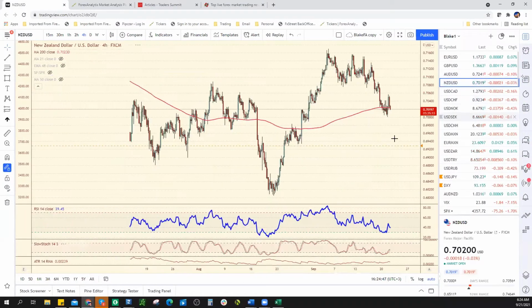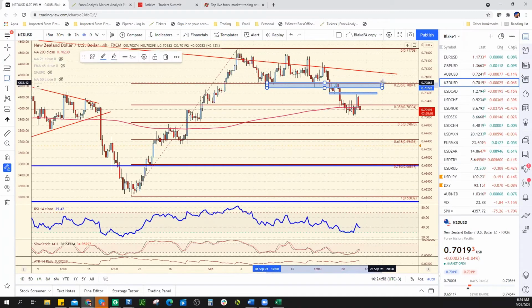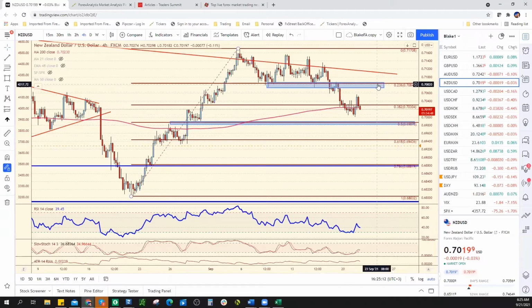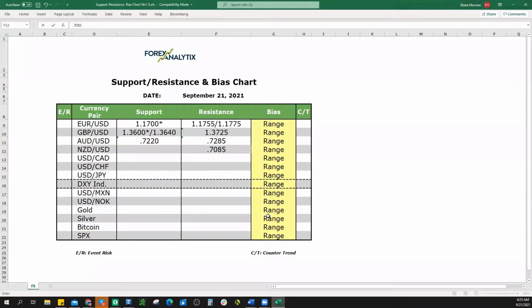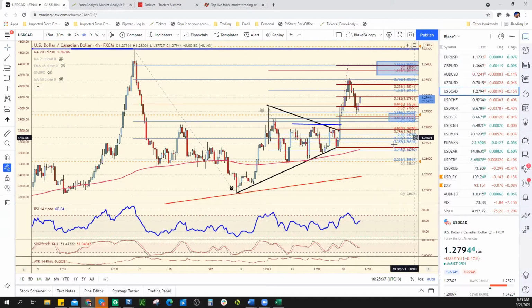Kiwi. I know we got stopped up here, right? But I think this is going to be more important right there. So that comes in at 70.85 support. I would say this 50% retracement right here. Okay, so delete that. Resistance 70.85, and support is 69.90. Dollar Canadian, nice bounce.